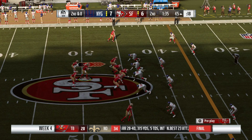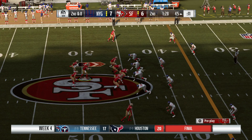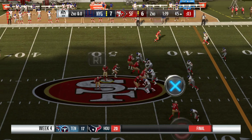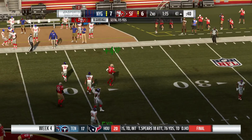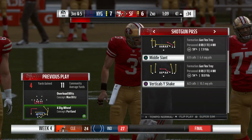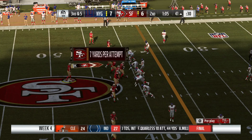All right, here we go. Green 39. Out of the gun. They'll look to throw. That one complete. He finds Shark. 4 yards on the completion, and it sets up a 3rd down. Well, if you do read man coverage, Brandon, the drag route's a pretty good one to run against it because you're running away from people on it.